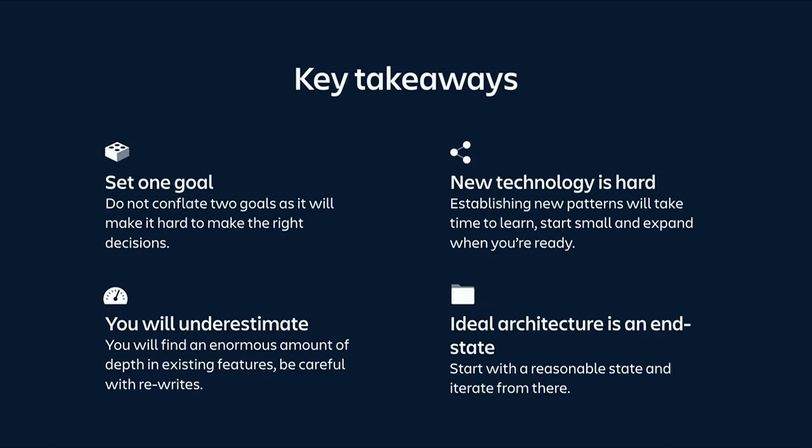Also realize that new technology is going to be pretty tough. You will learn, and over time you look at your code like, hey, this is pretty rubbish. This is something I wouldn't build again as such. So keep it in mind. You will learn and you will establish patterns over time. So also figure out whether you should start small or large. I think one of the problems we had, I think we started too big. So we established patterns quickly, and a little bit too quickly.